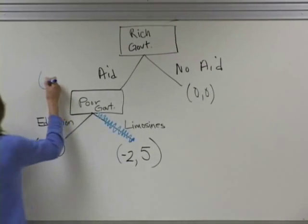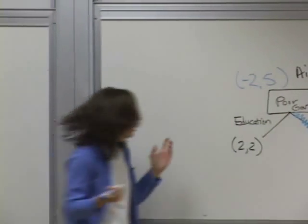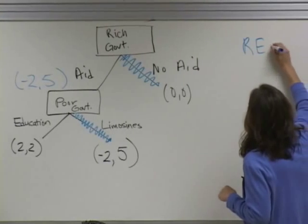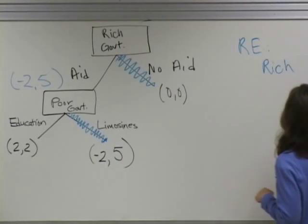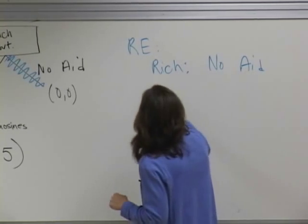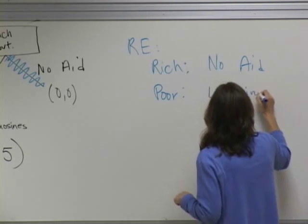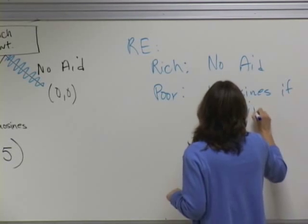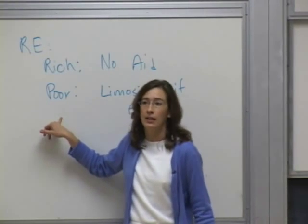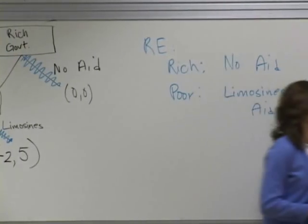Strategic equivalent, thus, is -2, 5. I'm the rich government, what do I do? No aid, all right. Rollback equilibrium here is the rich government's equilibrium strategy is no aid. The poor government strategy is limousines if aid. Okay. But in equilibrium, the poor government's never going to get to make this choice. The rich government's not even going to send the aid because you can't trust the poor government.